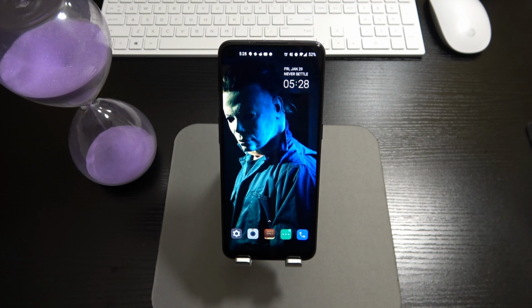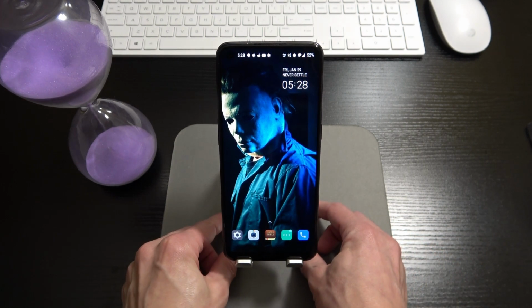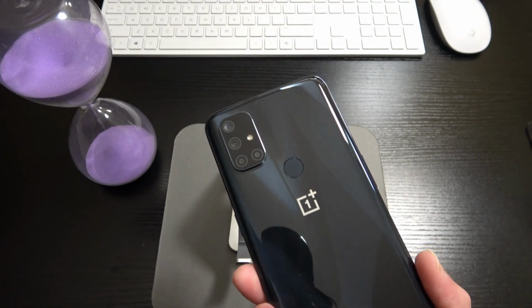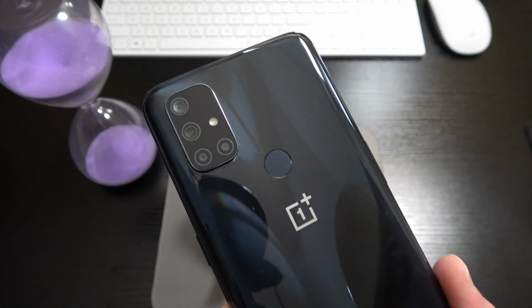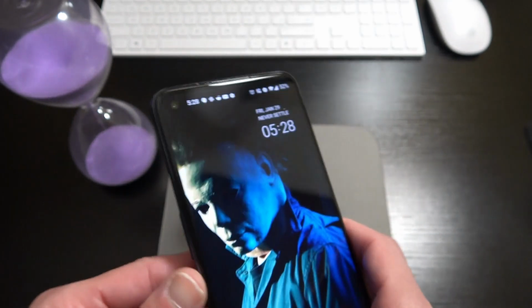All right, so cameras. Here's where things get a little shaky with this device. I'm not sure if my phone is defective or what, but with the cameras, we've got a quad camera setup on the rear, and a 16 megapixel punch hole at the top left corner. On the rear, we've got a 64 megapixel primary sensor, an 8 megapixel ultra wide sensor, a 2 megapixel macro lens, and a 2 megapixel monochrome lens for black and whites and stuff like that.